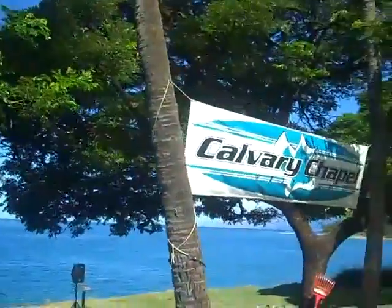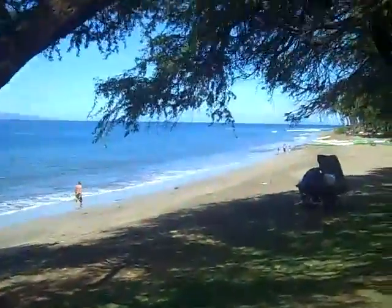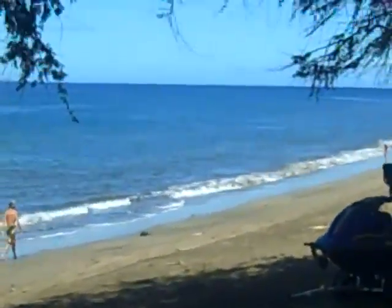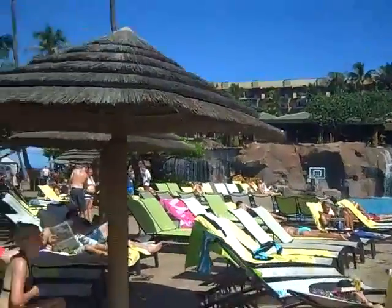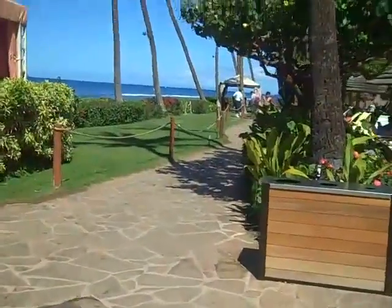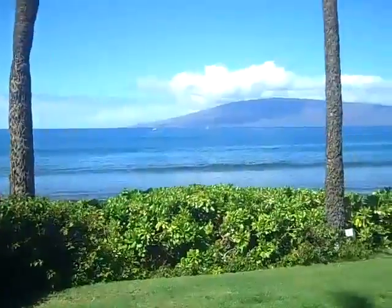So on our way out, they're getting set up for church. We're coming up on Canoe Beach here where they have the famous canoe races, and we're closing in on 3 miles now. We're well past the 3 mile mark, and we're passing by the Hyatt Regency, and we're on the walkway for Whalers Village. And from here, there's a great view of Lanai.